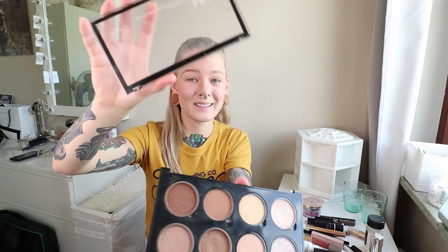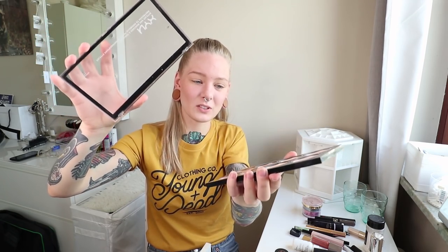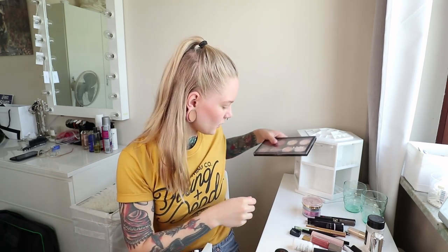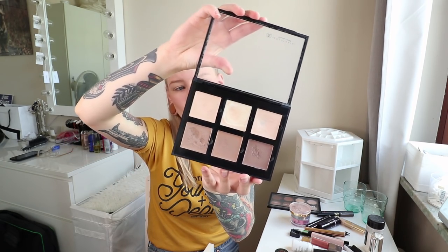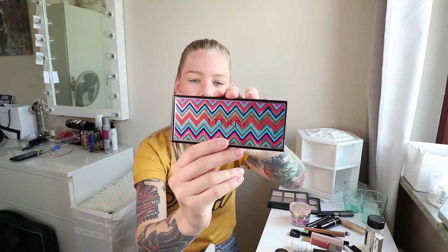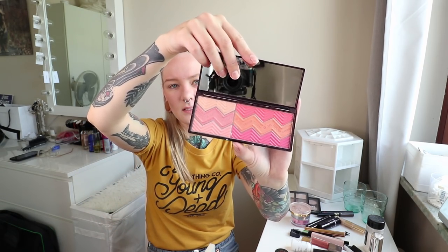Also a very nice palette. Contouring palette from NYX that is broken, sadly, but I use it a lot, so I keep it around even though it's broken and super annoying. So that we're keeping up here. I have got another contouring palette from Anastasia Beverly Hills, a cream contour in the shade Fair, I guess. I've got a fairly new blush palette from By Terry in number 5, Hippie Chic. Very nice. Got quite a lot of shimmer in it.